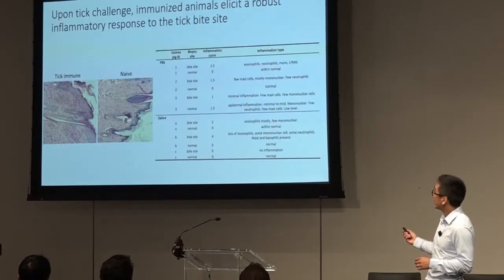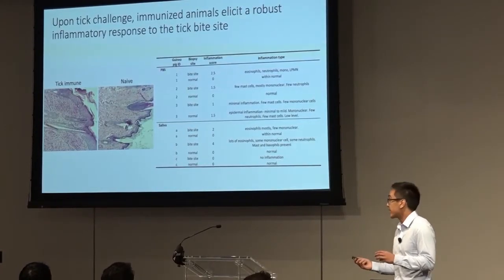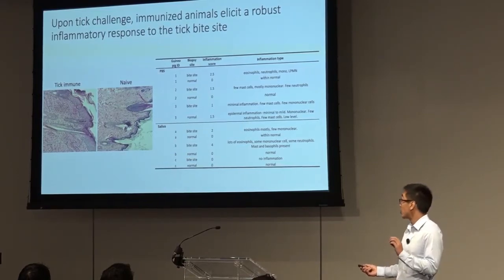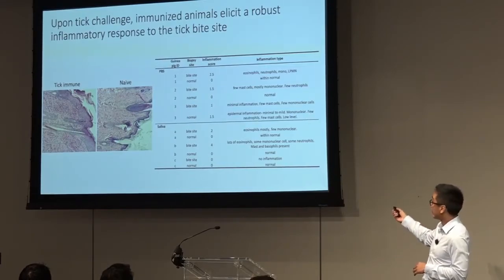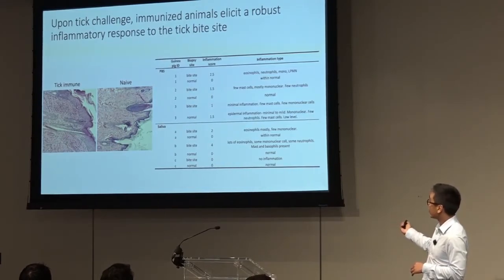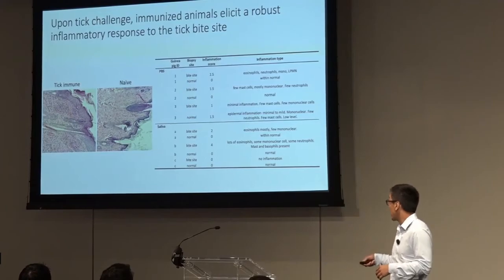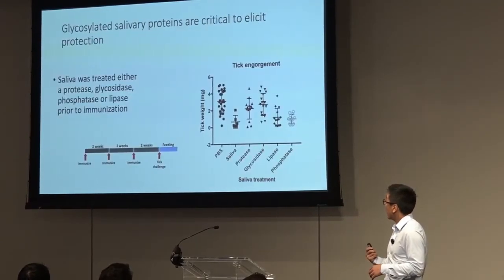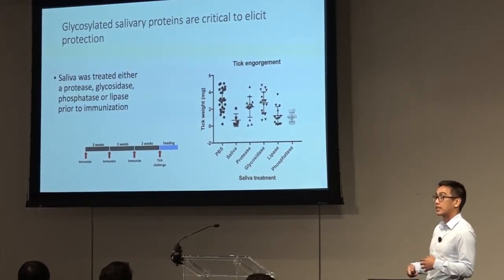Next slide. And when we look histologically at these bite sites, what we see is that there's a significant infiltration of immune cells specifically towards the bite sites. And we can see that in the PBS control group relative to the saliva group, where there's a robust influx of eosinophils, mononuclear cells, such as T and B cells, and mast cells as well. Next slide, please.